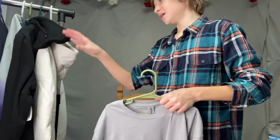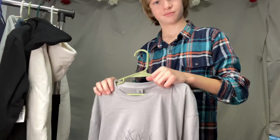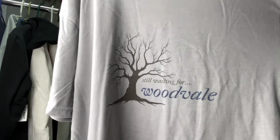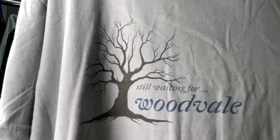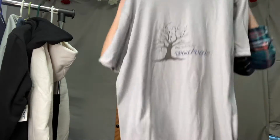My mom and dad got me all of the stuff in this pile, but I'll tell you who else got it if they didn't get it for me. My sister got me this though. It's a shirt that says still waiting for Woodvale. So that's pretty exciting. I really do like this.